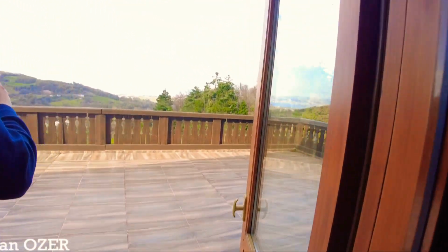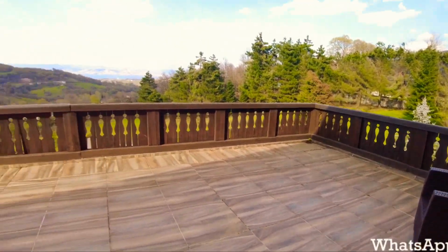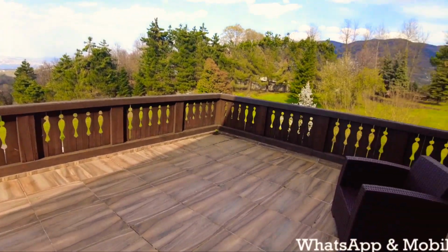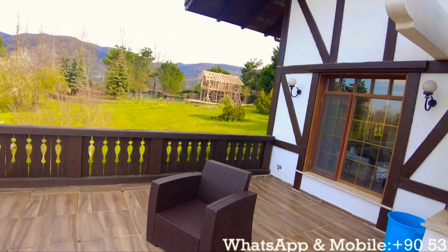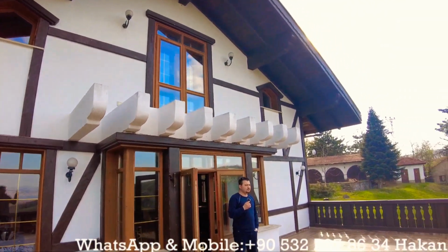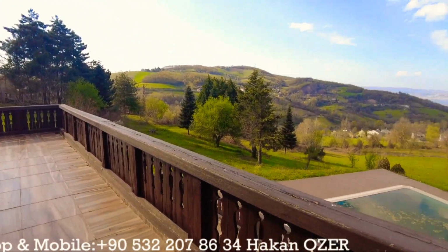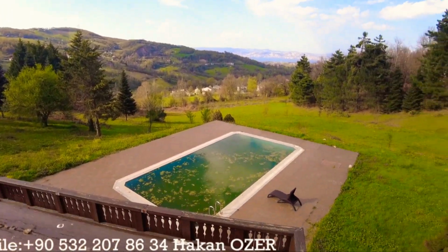Look at that beautiful view. We have a very big balcony and we have a very big swimming pool for this property. You can have a look at the swimming pool section and the border of the plot.